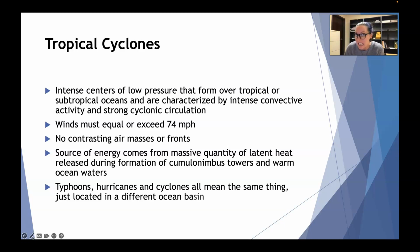The source of energy that tropical cyclones have is the massive quantity of latent heat that is released during the formation of these thunderstorm towers, and warm ocean waters. If we remember this term latent heat from back when we talked about the special properties of water, well, latent heat was one of them. It's a warming process, right? And I think I even mentioned that it's really important when we're looking for tropical cyclone activity and observing these really massive storms. So in the formation of the thunderstorms, it's making the atmosphere warmer, which is quite fascinating to me. But another really big source of energy is these warm ocean waters. That is key to tropical cyclone development as well as sustainment.